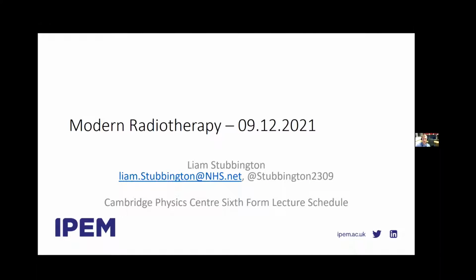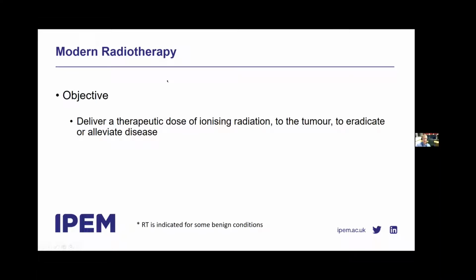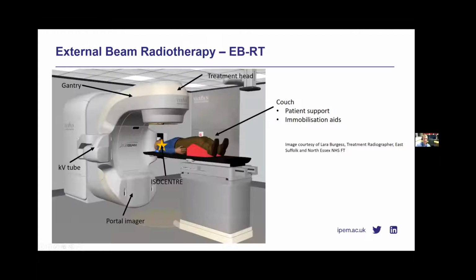This is my talk. It's going to be on modern radiotherapy. The objective of modern radiotherapy is to deliver a therapeutic dose of ionizing radiation to the tumor to eradicate or alleviate disease. The thing I'm going to be talking about principally tonight is external beam radiotherapy, where the source of X-rays is typically a particle accelerator, as opposed to what you discussed just recently with Lisa in the tutorial, which is gamma rays. We're going to be talking about X-rays, and they are the same thing.